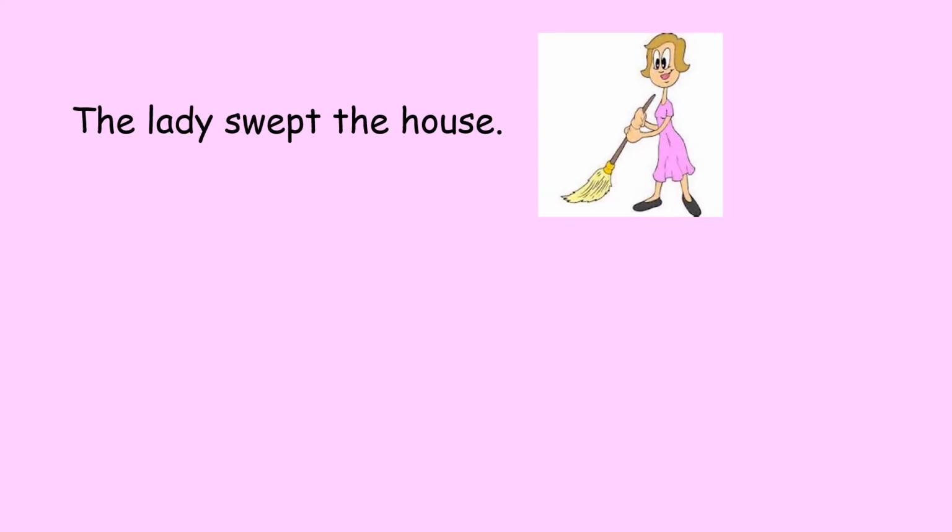Children, if you look at this sentence and at the picture, the sentence reads, the lady swept the house. Now, first you have to find out what is the verb, the main verb. I told you earlier that a main verb tells you what the person or thing is doing. So in this sentence, it tells you that the lady is doing something. What is she doing? She is sweeping. So the past tense for sweeping is swept. So this is the main verb.